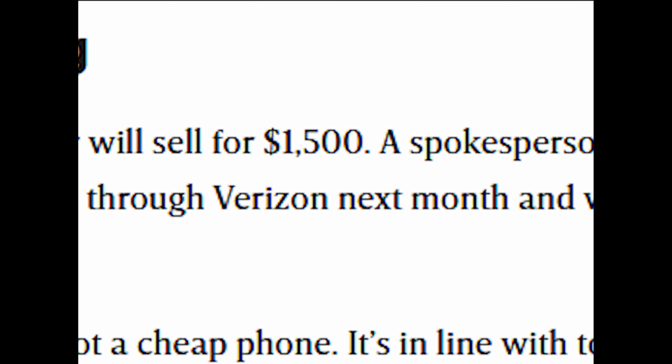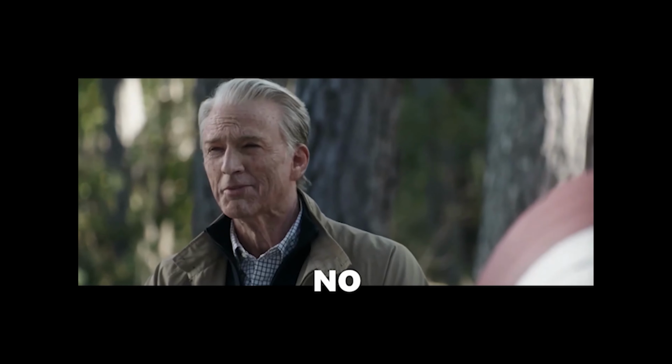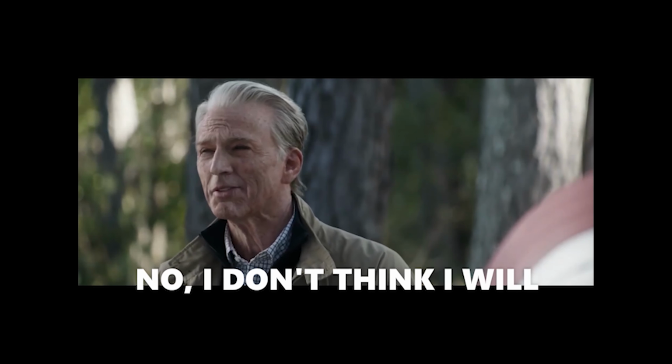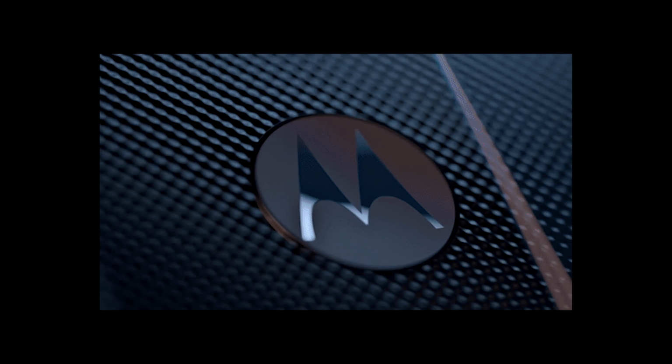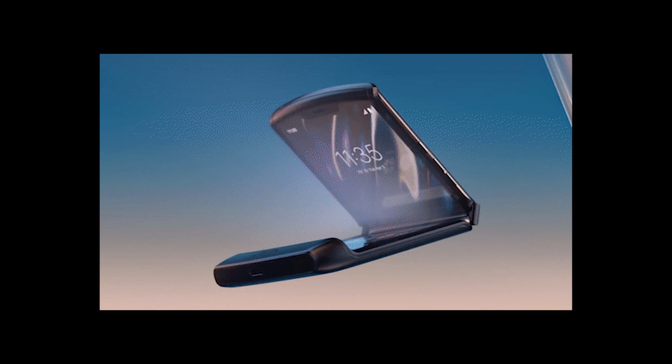That's right, $1,500. So hurry now. No, I don't think I will. The new Motorola Razr, the overpriced fashion accessory no one asked for.